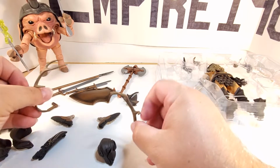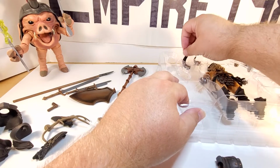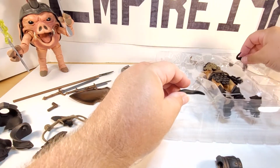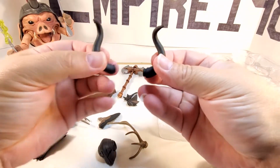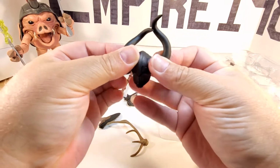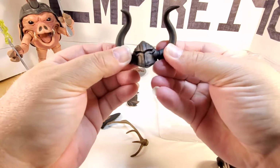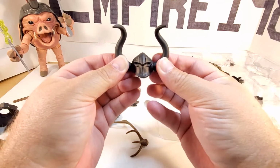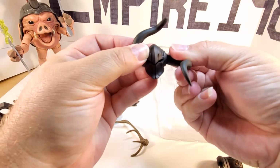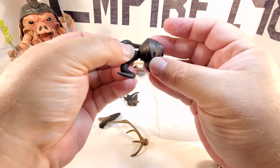Oh yeah. The detail on these pieces is very nice. He's got some immense horns. Go in there. Barbarians can't be barbarians without horns. You could have them up forward, you could have them down. Oh yeah. Now you could probably switch them around the other direction. They're about the same.